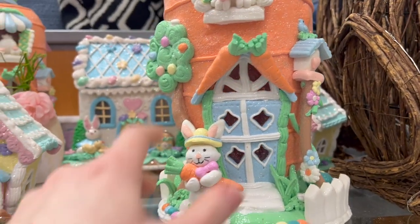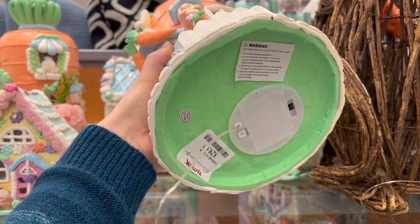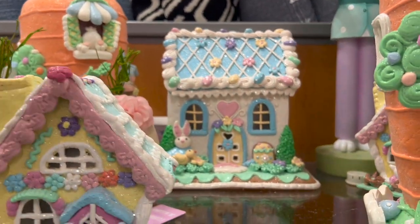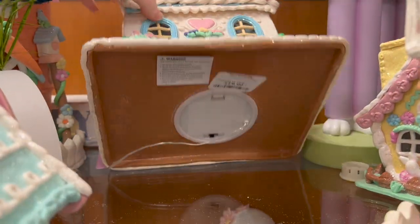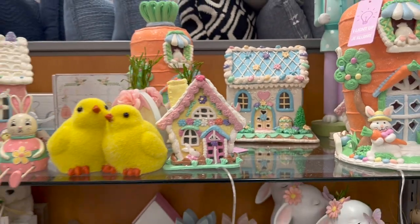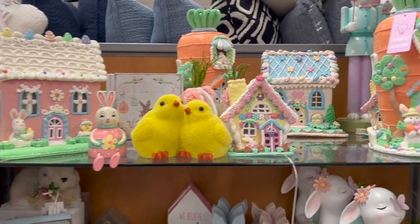I just love all the detail on these. I think they are really cute. This one's $29.99. And then this white house back here is going to be $19.99. I'm really tempted to pick those up, even though I'm not sure where I would end up putting them.